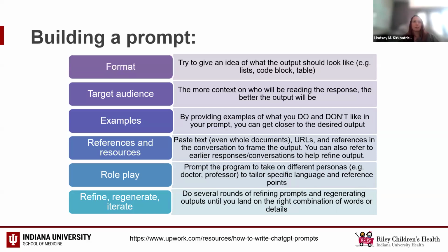But by providing examples of what you do and don't like in your prompt, you can get closer to the desired output, and you can just refine and regenerate and iterate these several rounds until you get the output that you desire. Role playing is important, and I'll go into this as I go into one of my examples, but by putting who you're writing to, but also defining your own role, it certainly changes the output.